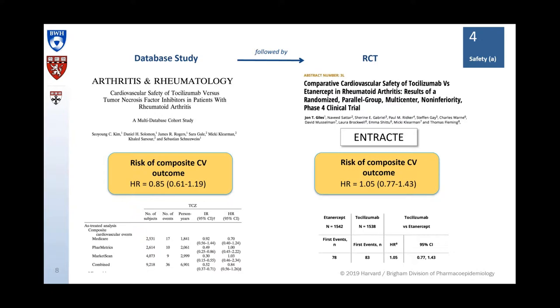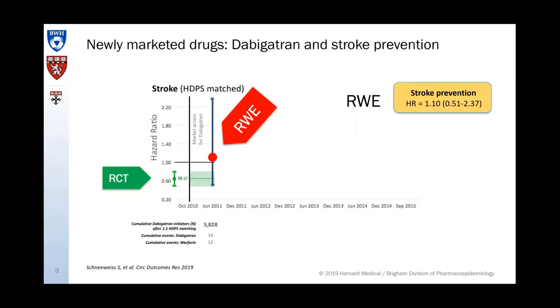But they also worked with us to do a multi-database study. We conducted a database study. We refuted that potential signal on the left side. And then 6 months later, the trial was completed and found exactly the same refutation of the potential increased risk for cardiovascular events.